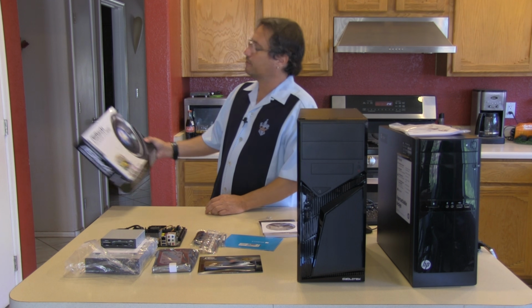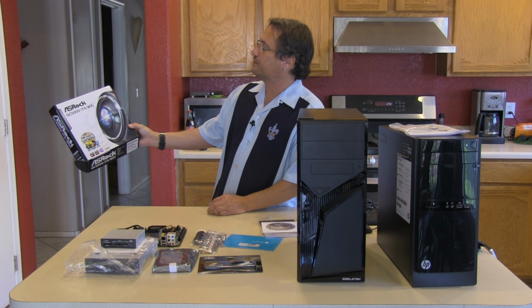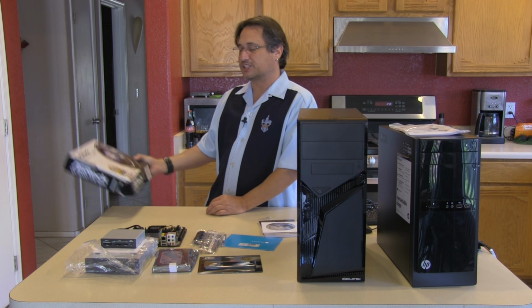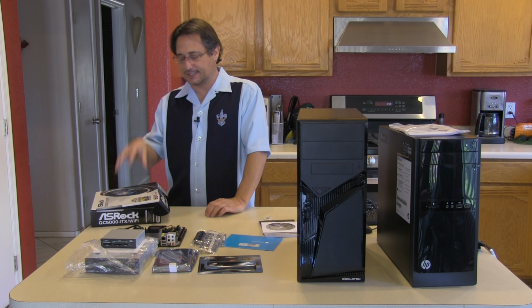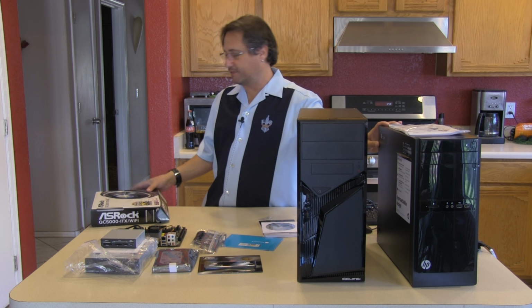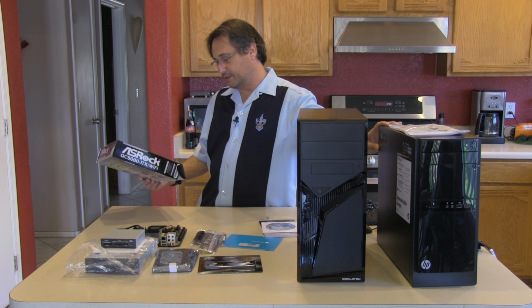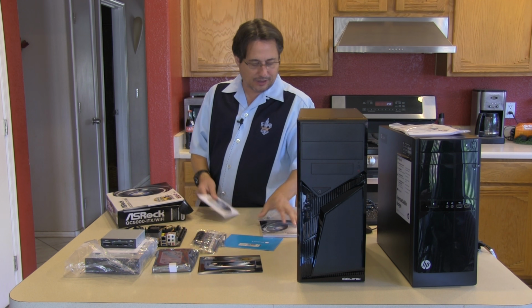So these are the parts. The motherboard's called an ASRock QC5000-ITX Wi-Fi, and it supports the exact same processor, the AMD A4 5000, and the Radeon graphics. I don't know if the Radeon graphics are the same.